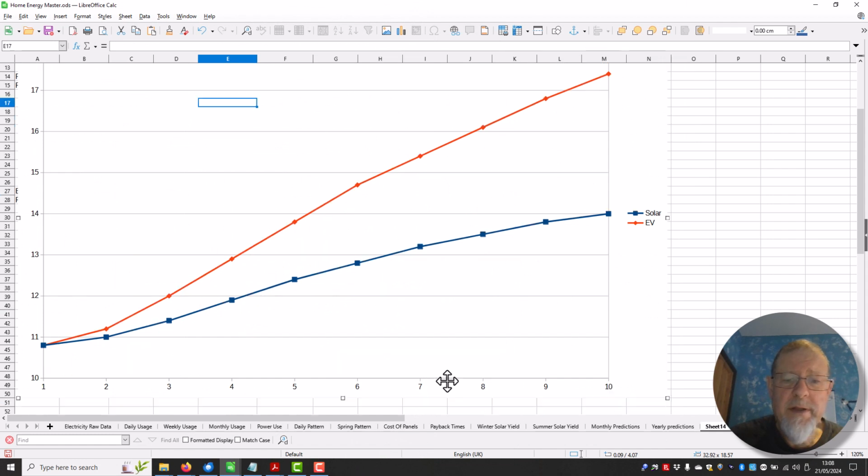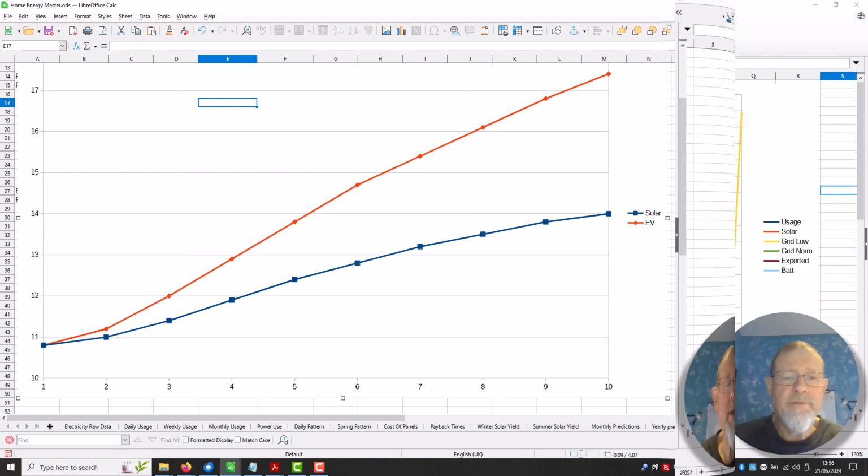So with these new models I have again plotted out the payback times, and they're pretty similar. Our solar tariff comes in at 14 years instead of 14 and a half, and that's 17 and a half instead of 18. So now let us add some batteries to our setup.